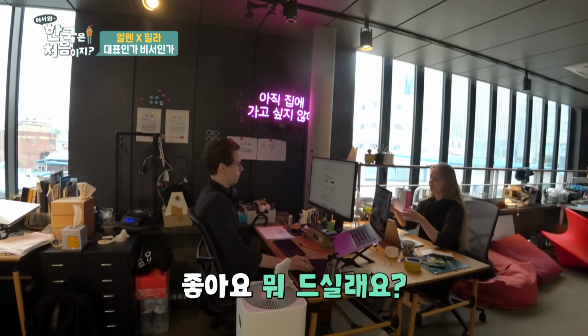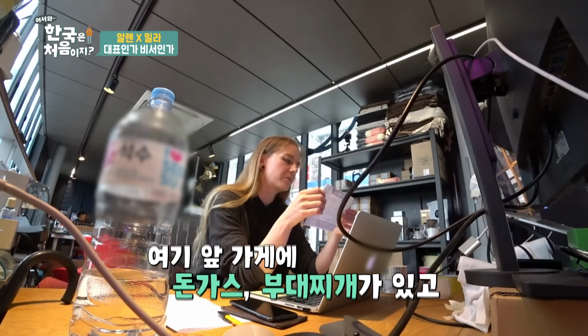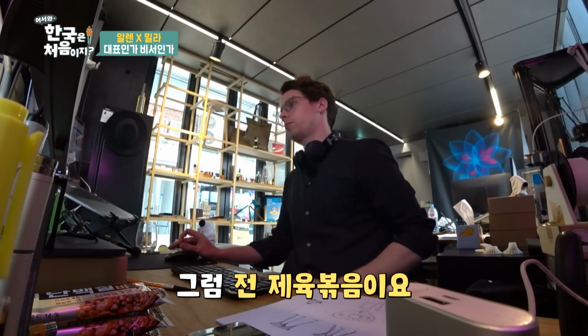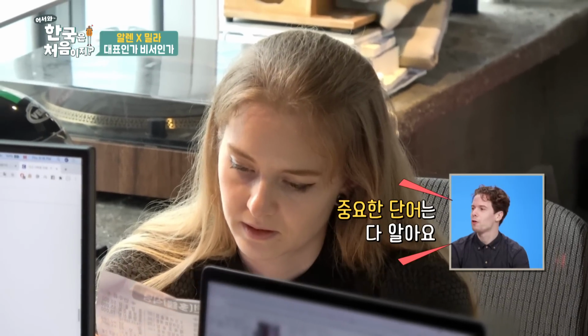Okay, what do you want? I can get it from the corner place. There is donkatsu, there is budae-jjigae, and jeyuk. There's jeyuk-bokkeum also. Jeyuk-bokkeum, maybe. Oh, you understand the menu well. I know the important things.